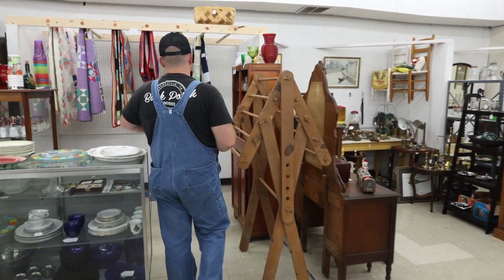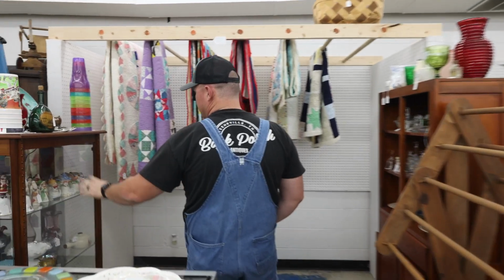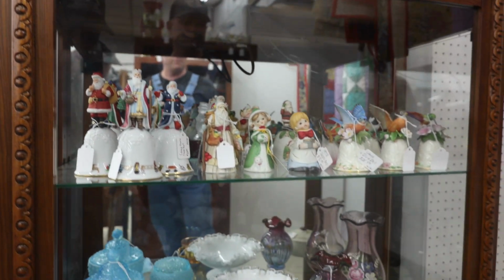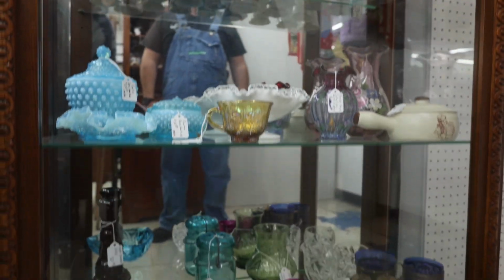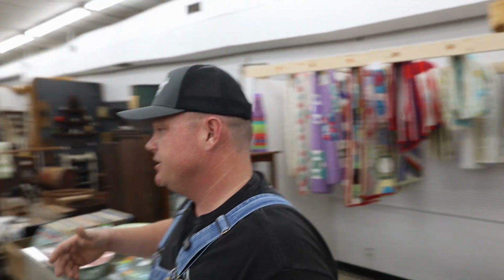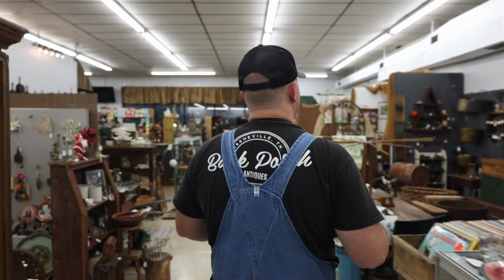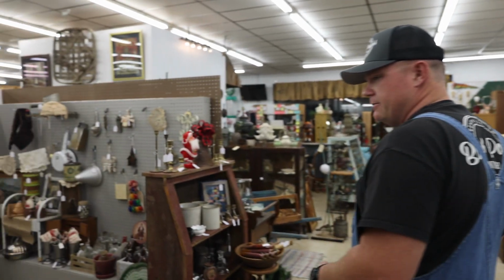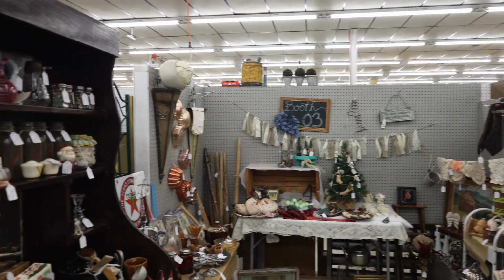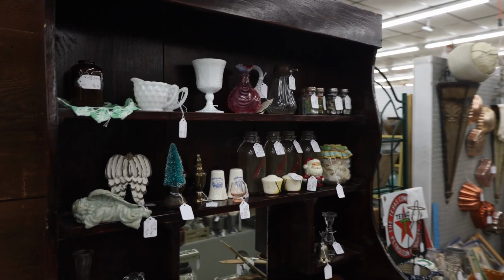Here are some Christmas type theme pieces. The Santa Claus bells, always a good selection of quilts as well. Some good Fenton pieces in there, some blue hobnail, and some pretty cool pieces they've got in there. But always a good selection. The vendors have just went above and beyond to prepare for Christmas. I'm excited about this. Some good pieces, good smalls in here. Just some odds and ends here and there.